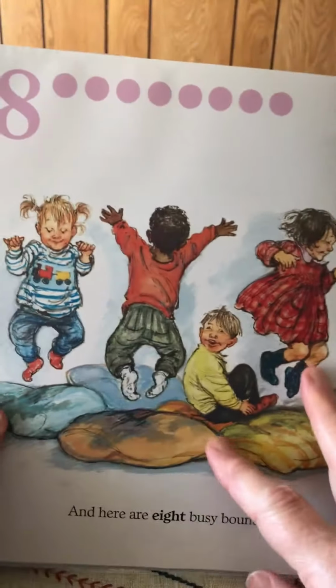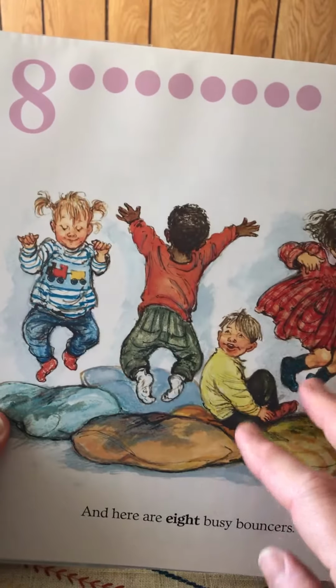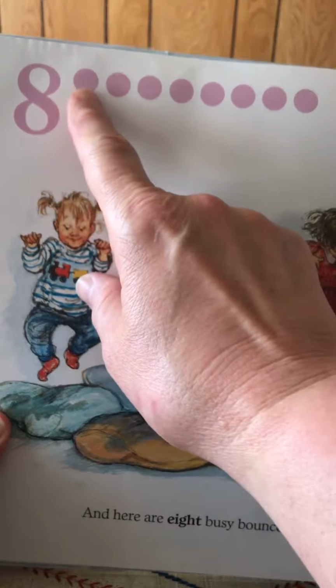Eight. Oh my goodness, I gotta back up the paper so we can see it all. Eight.